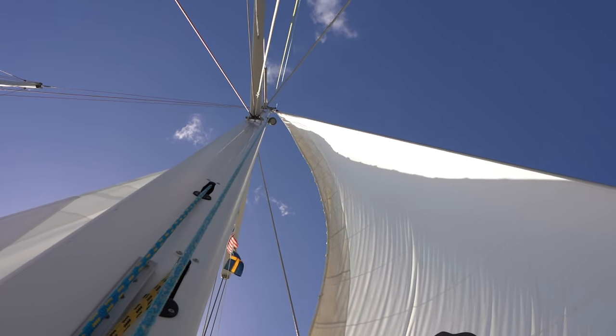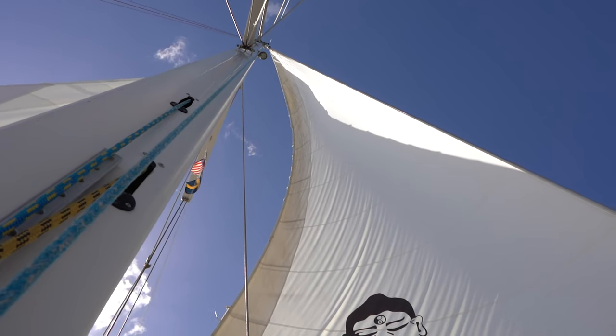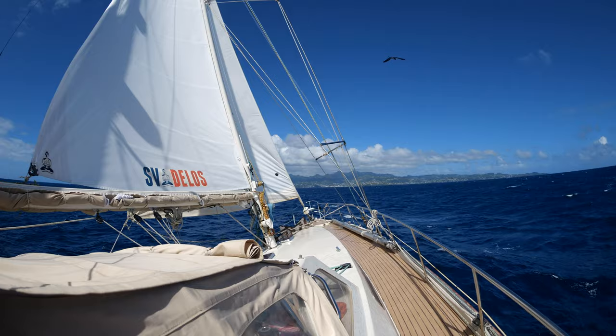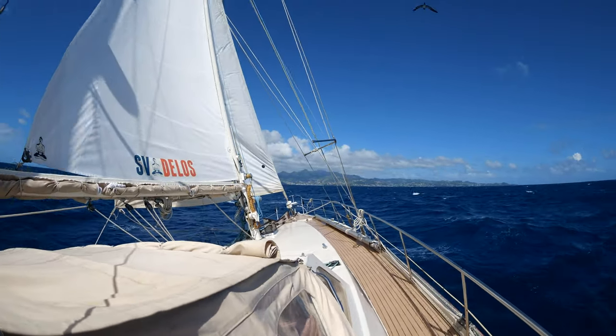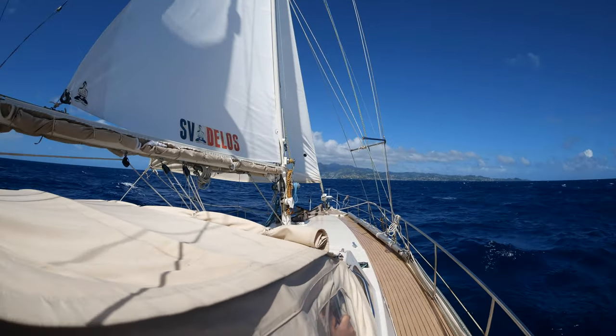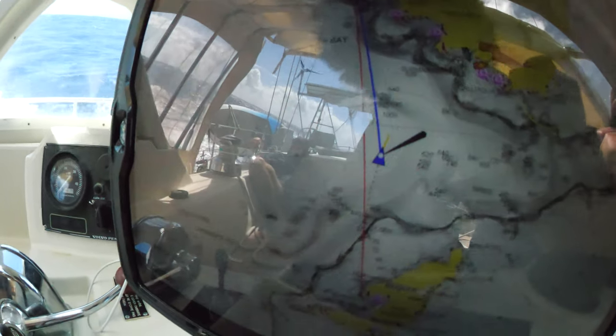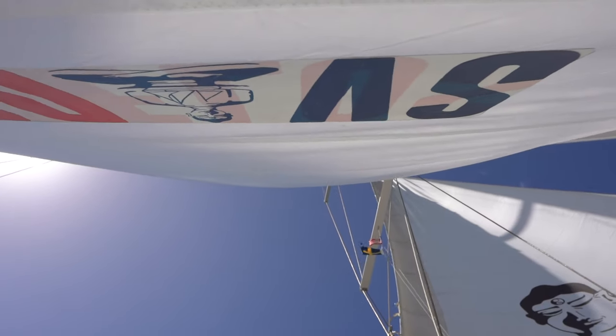What we're actually going to do is focus on trimming the sails so that the sails are balanced and we can move through the water without needing to turn the rudder too much, because if we're using a lot of rudder, that's creating drag and is actually going to slow us down quite a bit. So by balancing the sails, we can almost steer Delos without using the rudder, which is pretty cool.